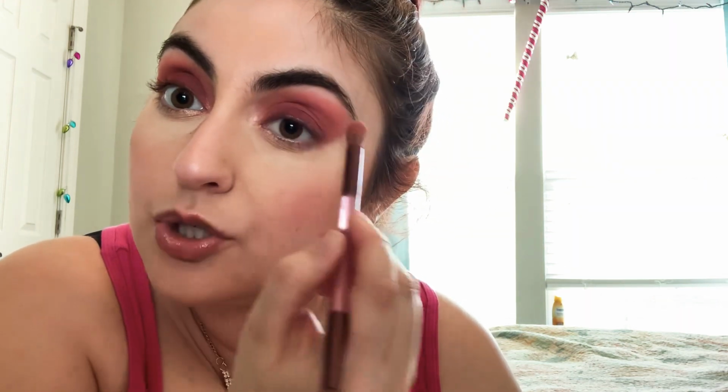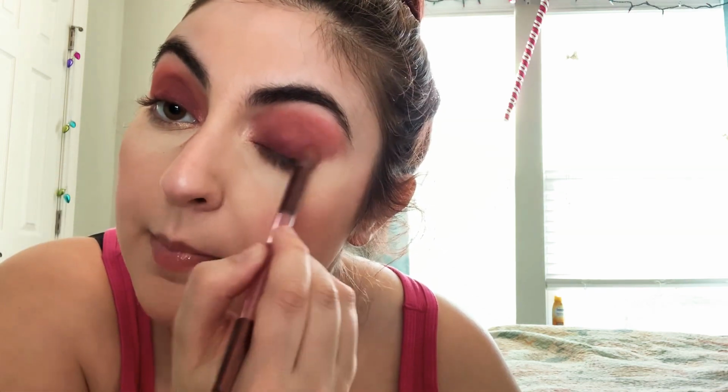You could have done this first, or you could be doing this right now. I'm working with 3 different mirrors, so don't mind me. So we're blending Juicy, that peach, in with the color Devilish. So we're getting a cranberry juicy peach color. Now the thing about Valentine's Day is you can play with whatever color you want to do.